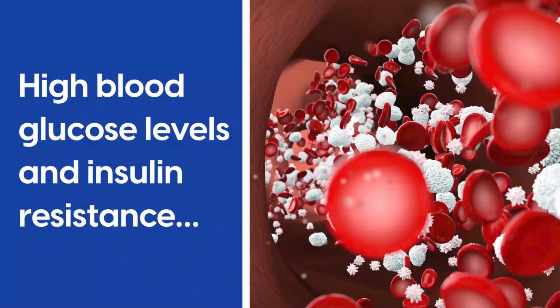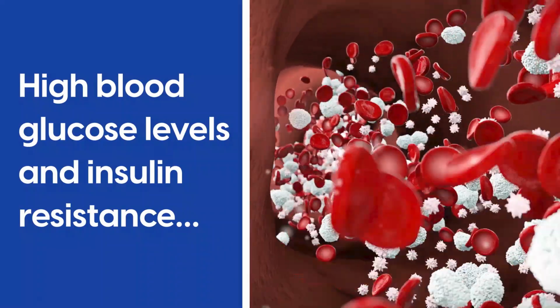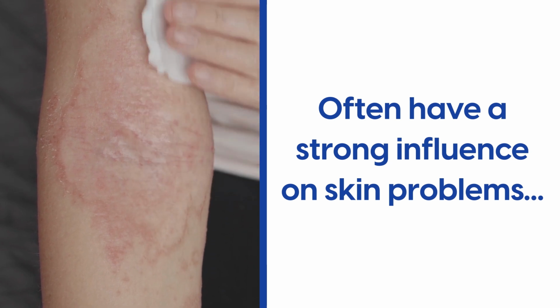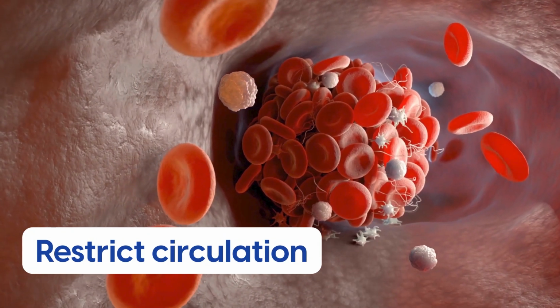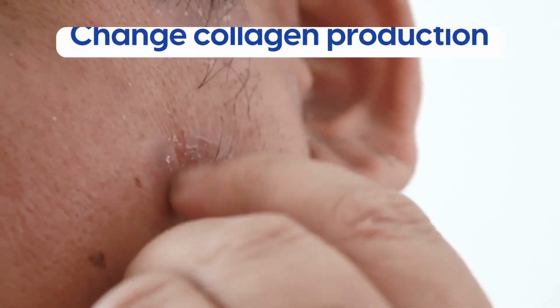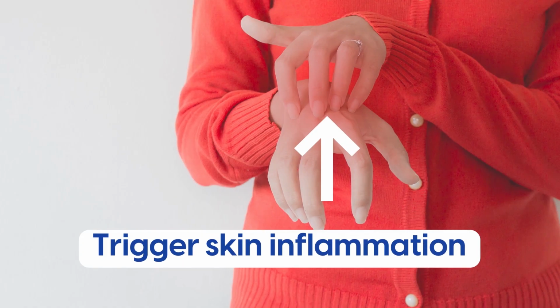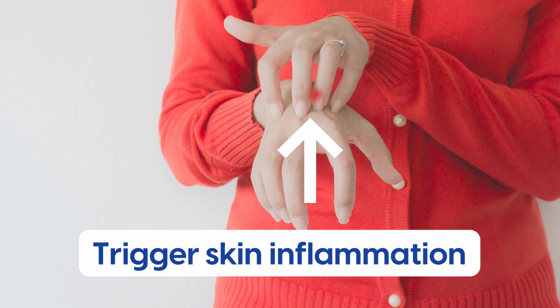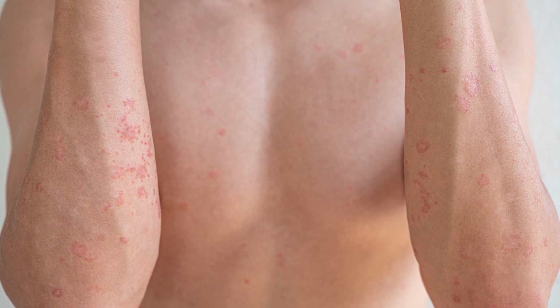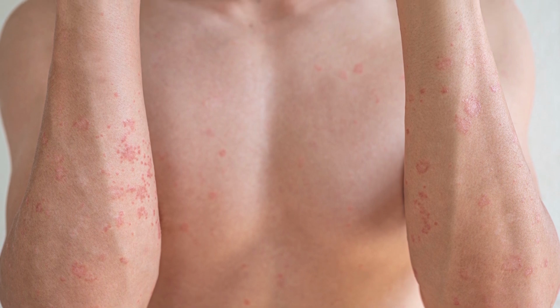High blood glucose levels and insulin resistance often have a strong influence on skin problems, as they can restrict circulation, slow down cellular regeneration, change collagen production, and trigger skin inflammation. Skin problems can also be the result of an increased sensitivity to temperature and pressure.